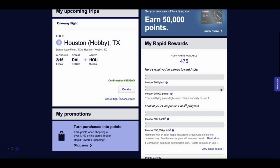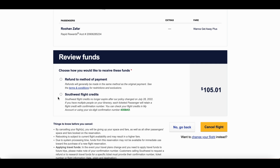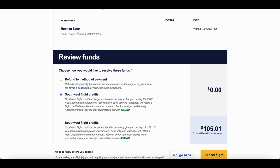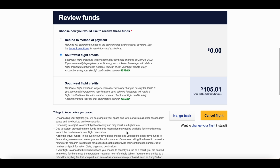I can go ahead and cancel my flight. Now, the important thing is that if you're canceling a flight that you have recently booked, meaning within the last 24 hours and you're at least 7 days away from flying, then you are actually allowed to get a refund to the payment method that you used. But we don't want that. We want Southwest credits instead.